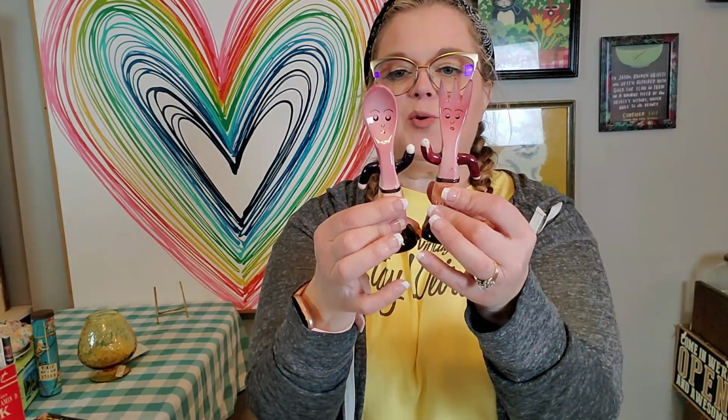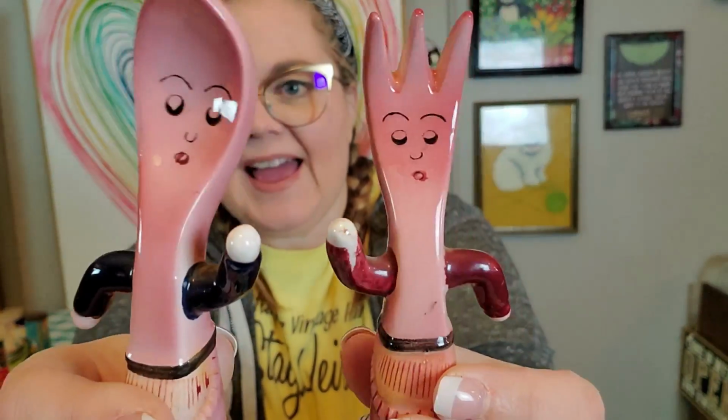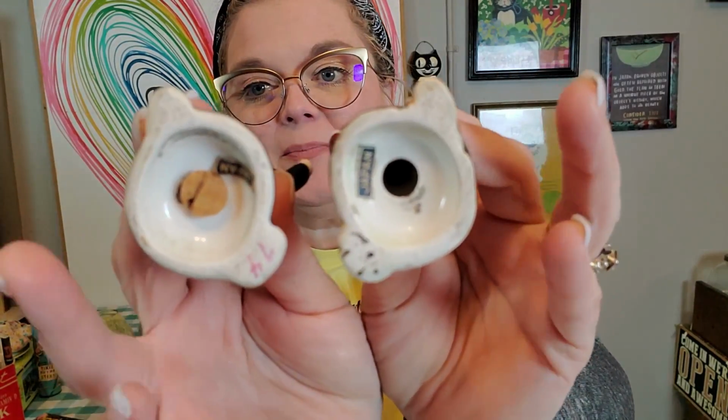All right, now these, I have somebody that's interested in these, so these might have already been sold, but they are the little fork and the spoon salt and pepper shakers. Oh my, let's run away. I love their faces. And normally when you see these, an arm has been repaired or the spoon's been repaired. These are in great condition. They're marked Japan on the bottom. One has its cork and one doesn't. So, a fork and a spoon. That was a good find. This was one of the first things that I did find that day, and it was hiding just tucked back on a shelf.